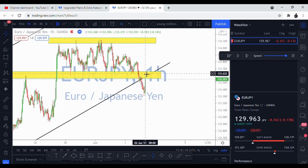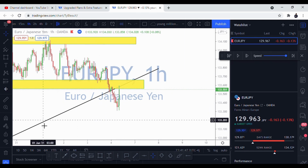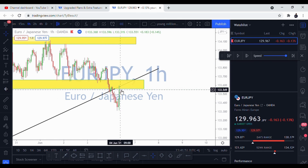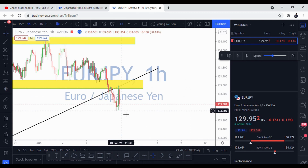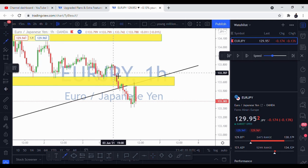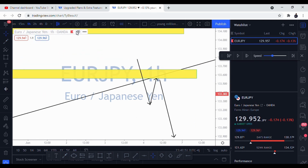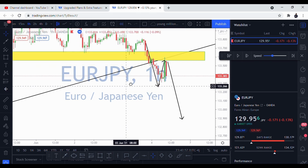So it retests right here, and now I would want it to fall. It's a two-combination: one, it forms below the trend line, and two, it falls below support. So we would want it to play out. Remember, you can go check my videos, I'll leave some description up here, but you remember: break, push, and then we're hoping for it to come down. So basically, break, push, come down, break, push. That's basically what the market is doing right now.